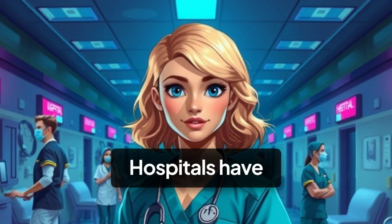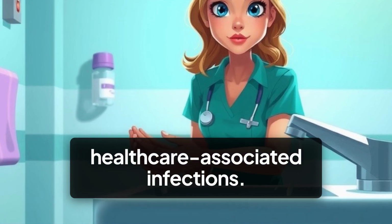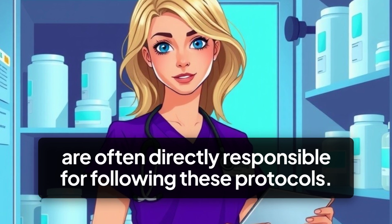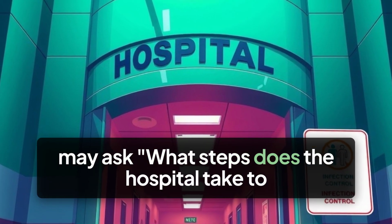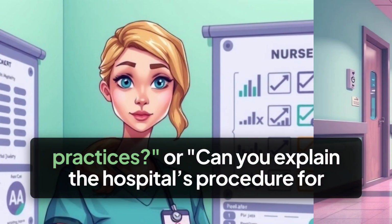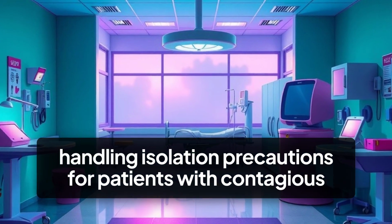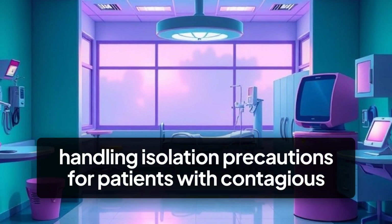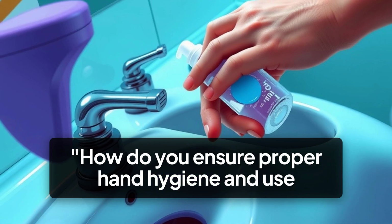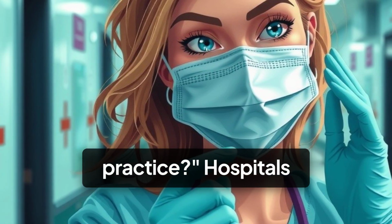Next, hospitals have strict infection control protocols to prevent healthcare associated infections. Nurses are often directly responsible for following these protocols. They may ask, what steps does the hospital take to prevent hospital-acquired infections, and how do you follow these practices? Or, can you explain the hospital's procedure for handling isolation precautions for patients with contagious diseases? Or, how do you ensure proper hand hygiene and use of personal protective equipment, PPE, in your practice?